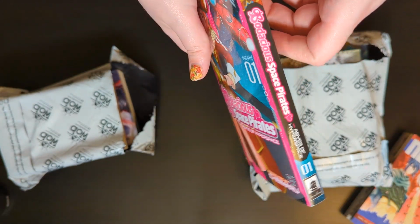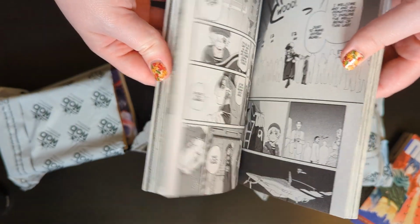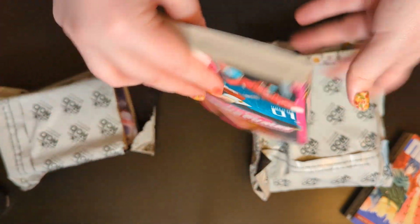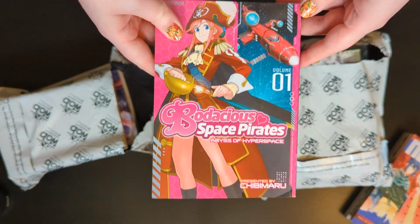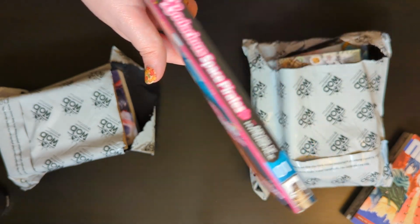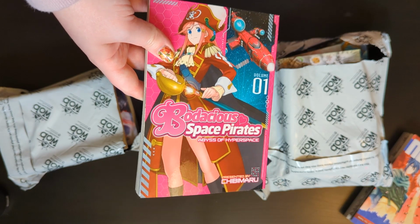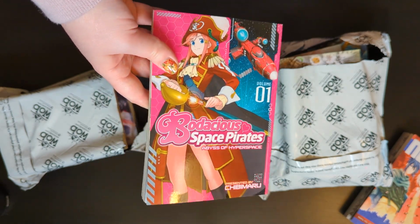Next we have Bodacious Space Pirates, and this is a 2-volume series, and if you ask me what it's about, I don't know, but I saw the word bodacious and I was like, let's give it a go, especially since because of all the discounts it worked out to be like £2 something maybe, which is my kind of price.